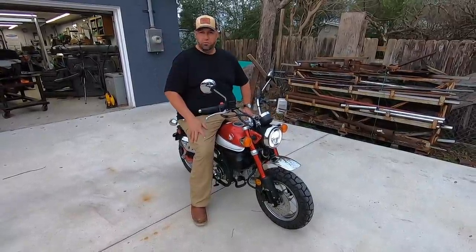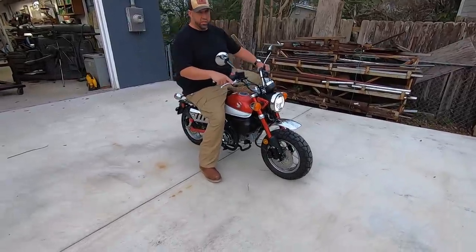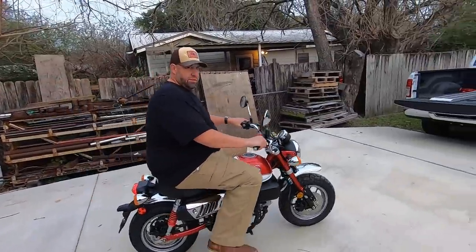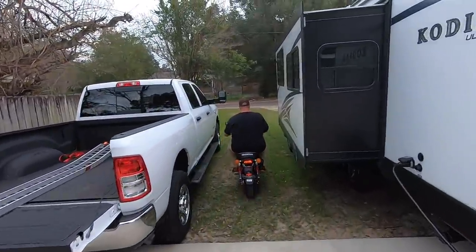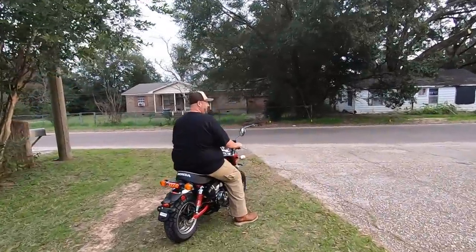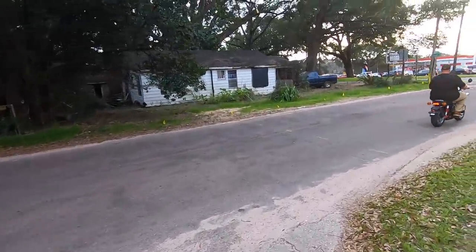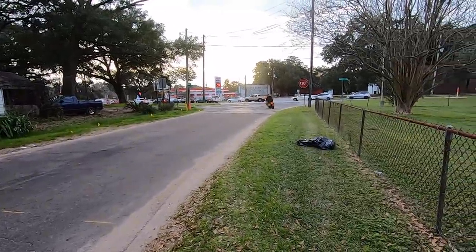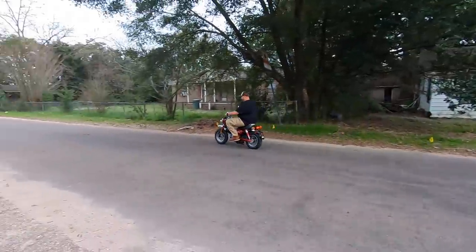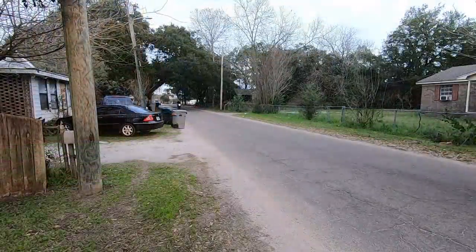Can't hear it over the loud trucks out there. Oh, it's so adorable. All right, well, here goes. It is a 4-speed, by the way, with the clutch. There we go. Yeah, he's so happy. He's coming back, see if we can catch his smile.